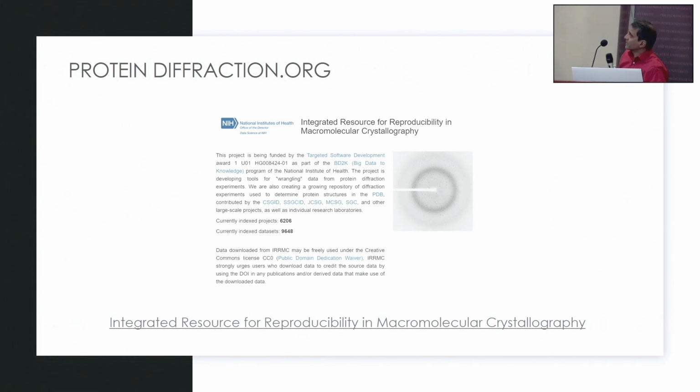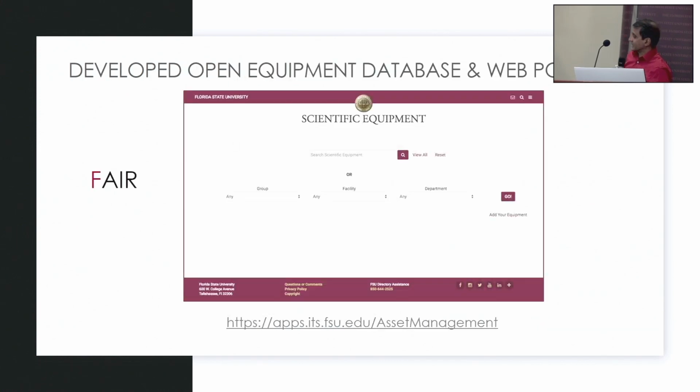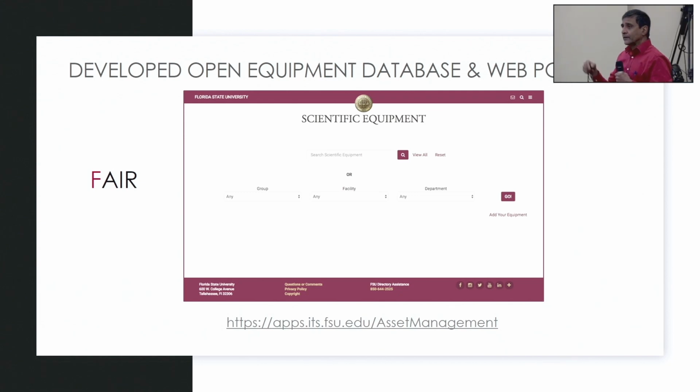And this is somewhat similar to that. In my area, there's a place where you can store this data and then access it. For example, what we have been doing, for the concept of FAIR, what the core facilities have decided to do is develop a scientific equipment database, which is a website built with the help of the Provost, and we have it at FSU.